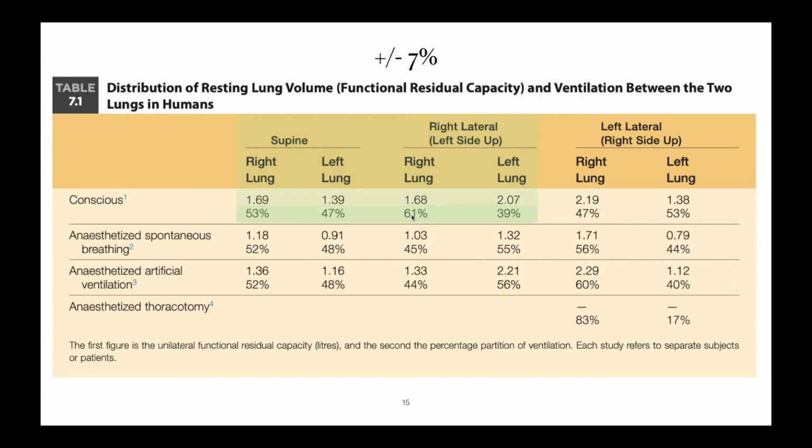So we've gone from, in the supine position, 53% to an increase to 61%, all right? And that's plus 8%. And on the left lung, we have 47% going down to 39%. So that's minus 8%. Now, these numbers are a little bit hard to remember because you'll have to apply this to the left lateral. And so I've created a rule, which is the plus minus 7% rule, okay? And you can look at this yourself, but the reason why I've done this is it makes it easy for me to remember, because otherwise it's a lot more complex.